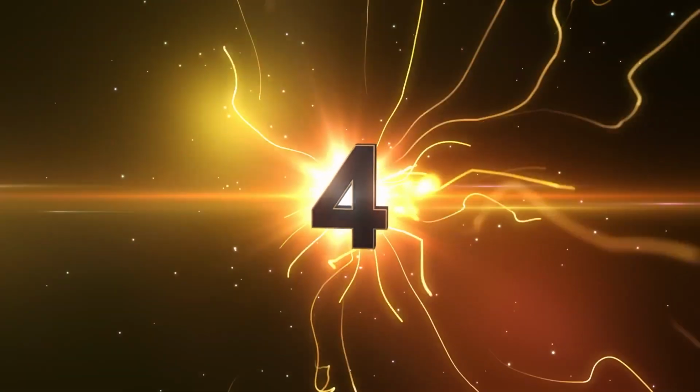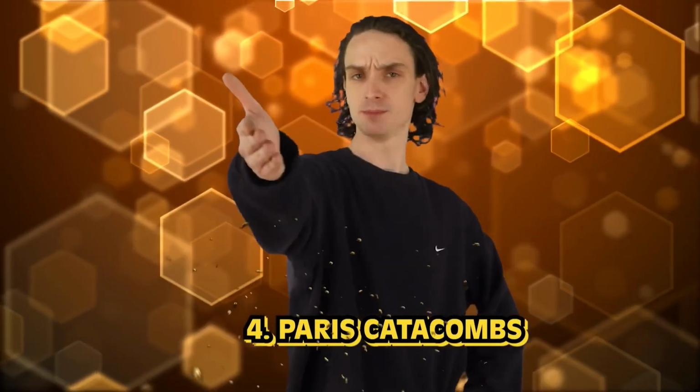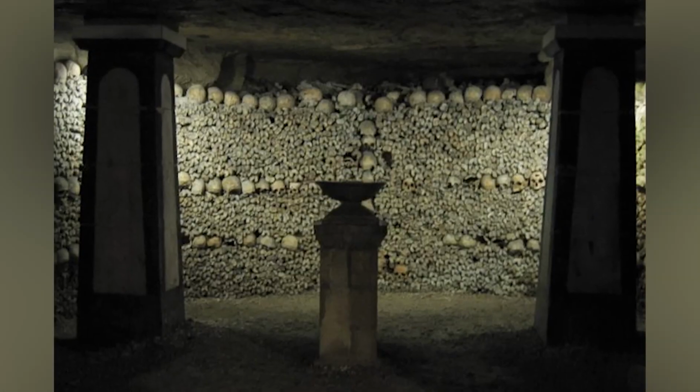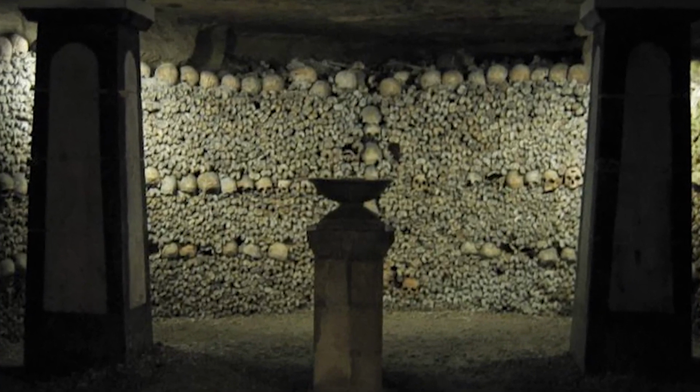Number 4, Paris catacombs. Of course we have to mention these ones, so haunting. Have you seen As Above, So Below? Yeah, I'm never visiting this place. These catacombs date back to the late 1700s and they're literally full of bones. So it's no surprise that some entrances and compartments have been blocked off, ideally, hopefully, forever.